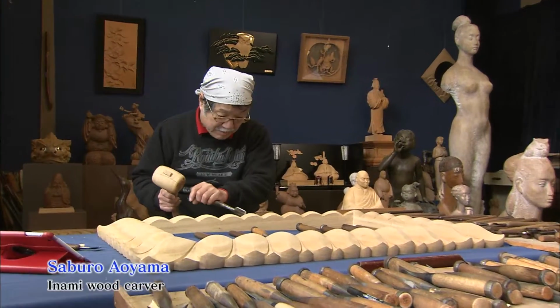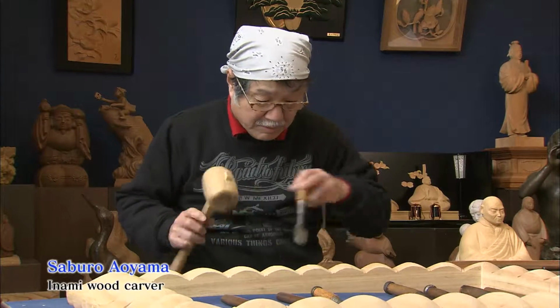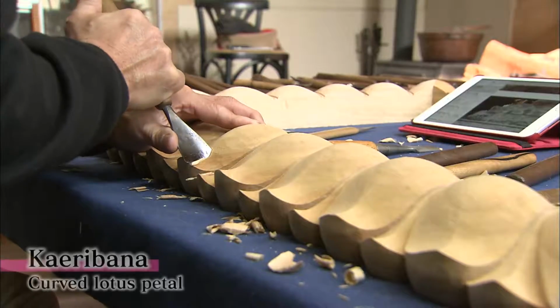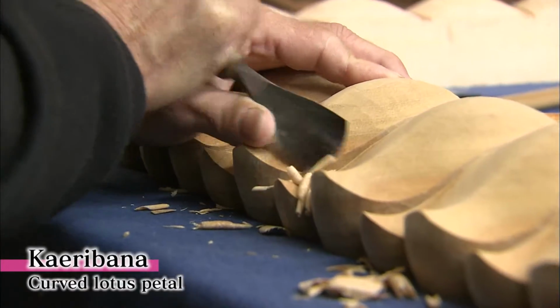One of them is Saburo Aoyama. He has been asked to carve the pedestal for the Shaka Triad. He is working on one of the curved lotus petals that surround the pedestal.